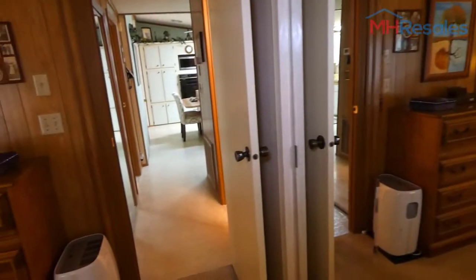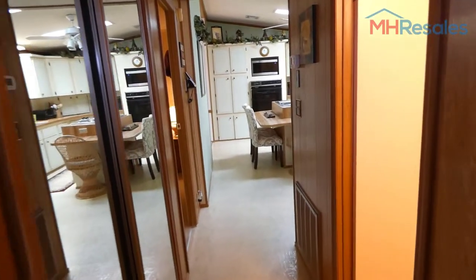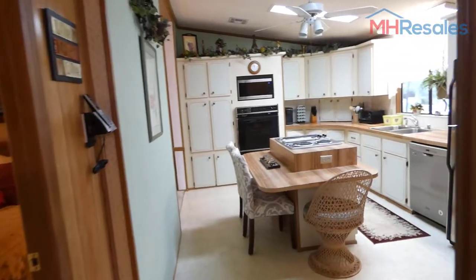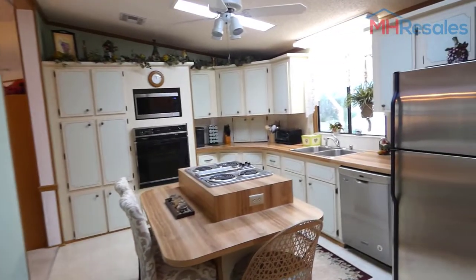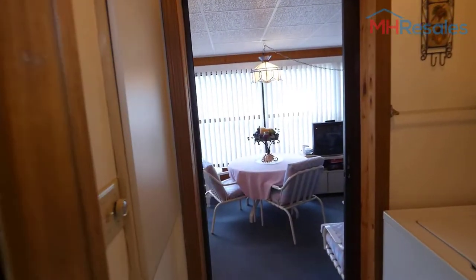The heating and air conditioning vents in this home are in the ceiling. Nice air distribution, does not interfere with your furniture placement. This home is in the dog section, allowing one dog to 30 pounds or one cat.